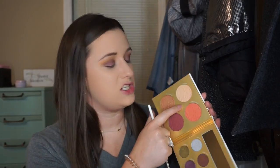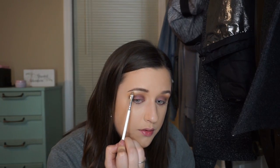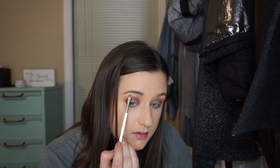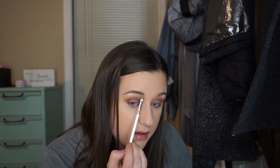Alright, so next I'm going to pick up this palette, and I'm going to be using the shade Twilight, which is a highlighter shade over here, and I'm going to highlight my brow bone and my inner corner as well. Ooh, this is really pretty and pigmented. I really like this palette.